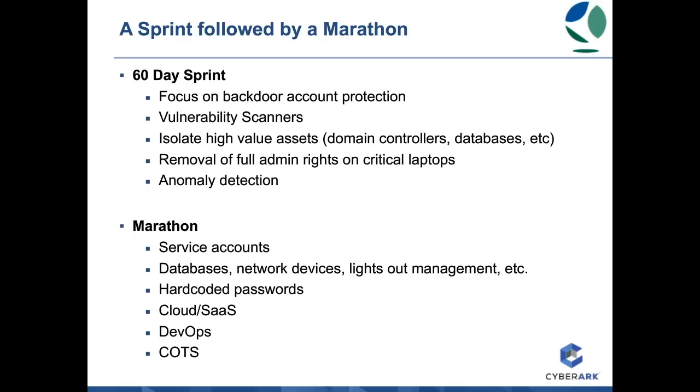Today, thus far, we've talked about what we want to do first. We want to start off with low-hanging fruit. In our 60-day sprint, we want to get those easy wins, local admin, root. We want to make sure that our vulnerability scanners are not creating additional headaches. We want to isolate our domain controllers without changing the workflows and reducing operational efficiency. But once that's done, we want to look at the things that aren't as easy, but that still need to be addressed.